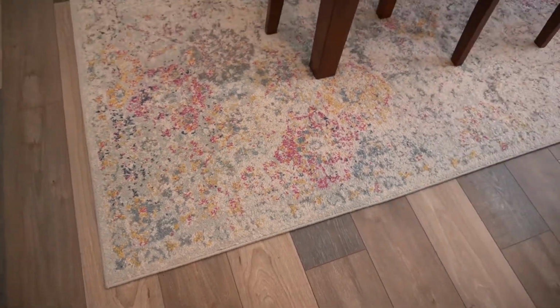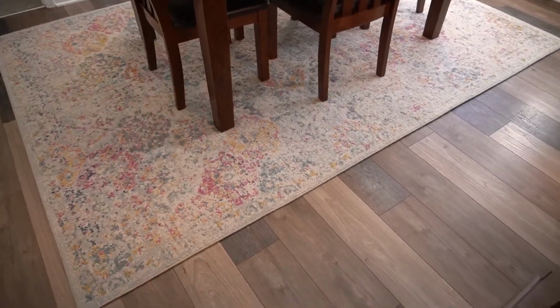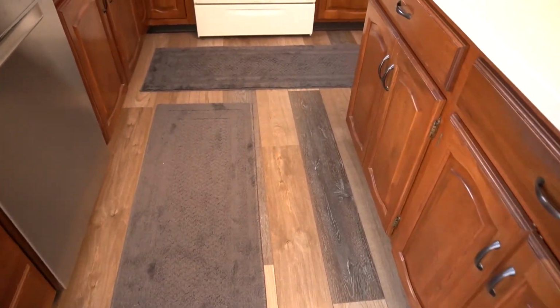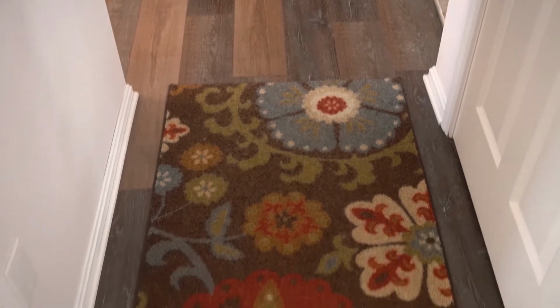So when you're looking at rugs, think about the larger area rugs, but also smaller rugs. Like you can add a nice cushioned rug in front of your kitchen sink. You can add bathroom rugs or smaller rugs by your entryway. Just think about where it might make sense to add rugs around your house. And keep in mind that softer and fluffier is always better.